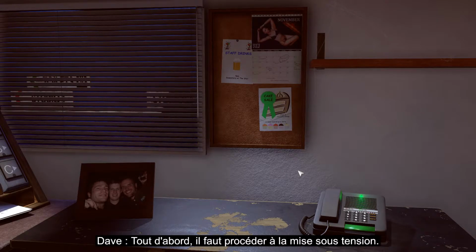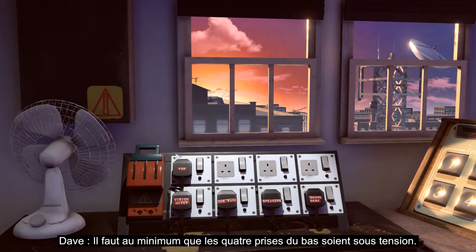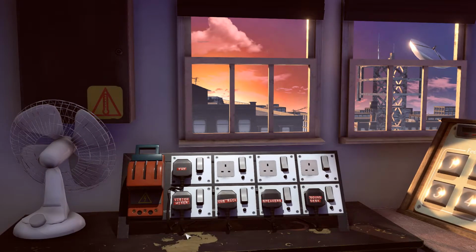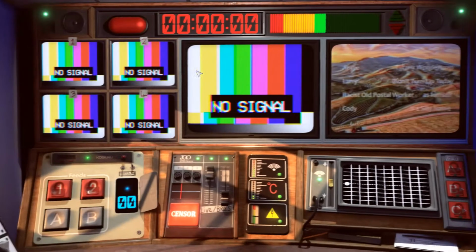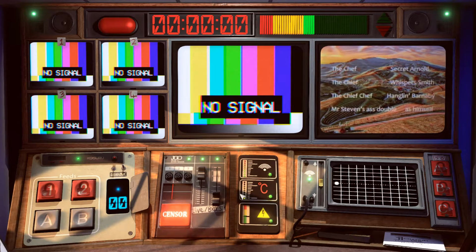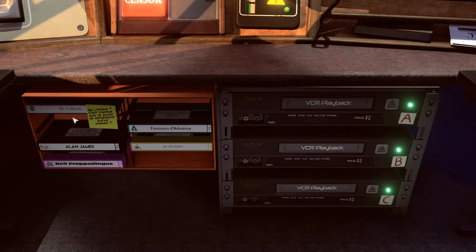First of all, let's get the power on. You need to get at least the bottom 4 plugs on. Right, let's load up the adverts. You might want to have a bit of a think about it. Your decisions have consequences, don't they?